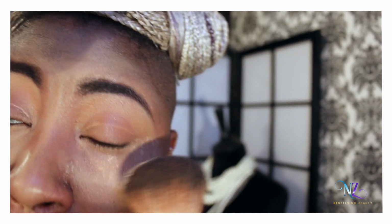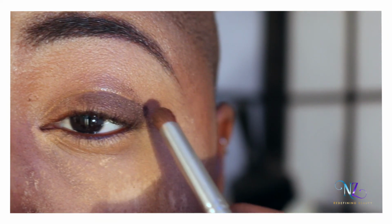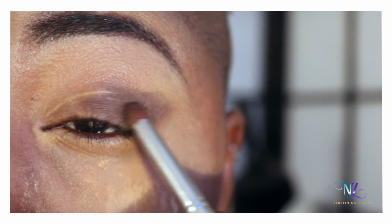I used a loose powder from Makeup Forever to catch the fallout. I like the way a loose powder catches the fallout. It's really silky and satiny the way it feels too. I just love this powder so much.